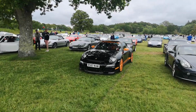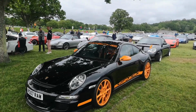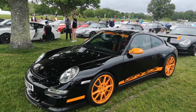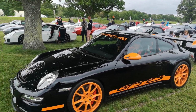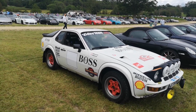And this is an awesome spec GT3, the black with orange accents, orange scaffolding in the back. Yeah, this is exactly up my street if I was going to have one of these with the colour combo. I think that looks damn good, to be honest. Yeah, rally spec version of this is absolutely awesome. Would absolutely love to have this.